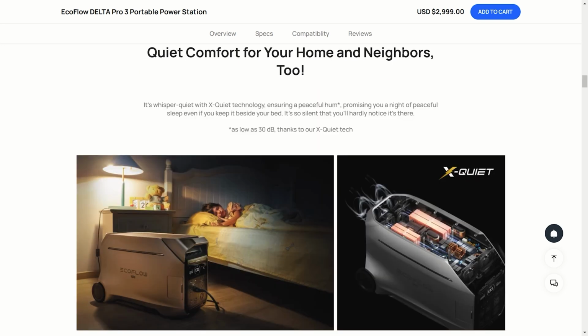Quiet comfort for your home and your neighbors too. Now that's really important right there because when you got generators, there are limits to when you can use these. Depending on where you live, where you're camping, there might be a limited time when you can use your generator. You will not have any problems with that because this is so quiet. You could use this in a library.